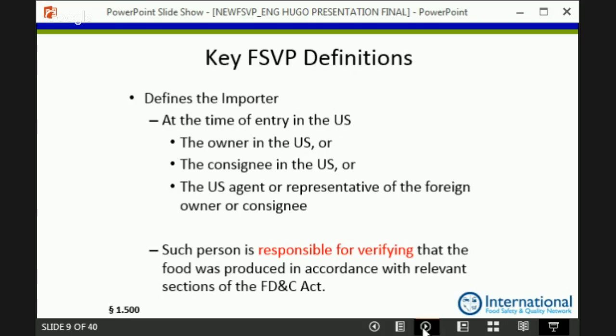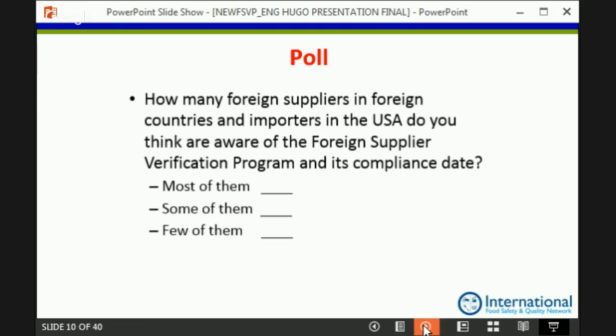Then the next slide, we have a poll, and I turn it back over to Simon, who is going to help us with the poll. But the poll is very simple. At this stage, who is involved with this rule, the importer and the foreign supplier?